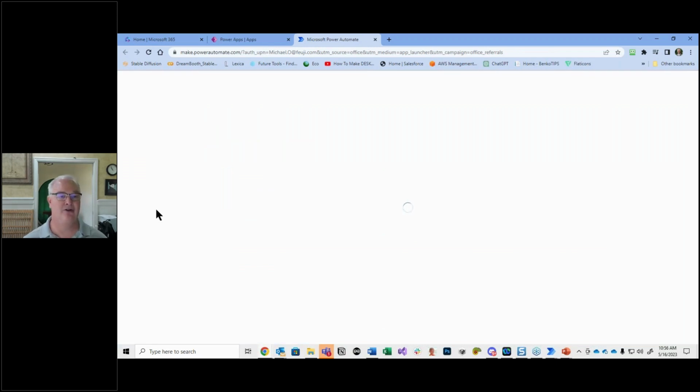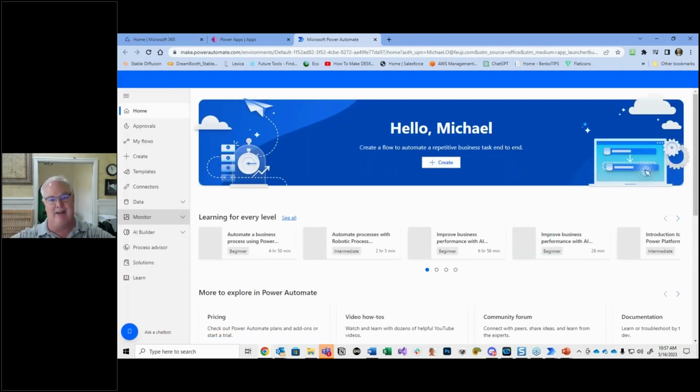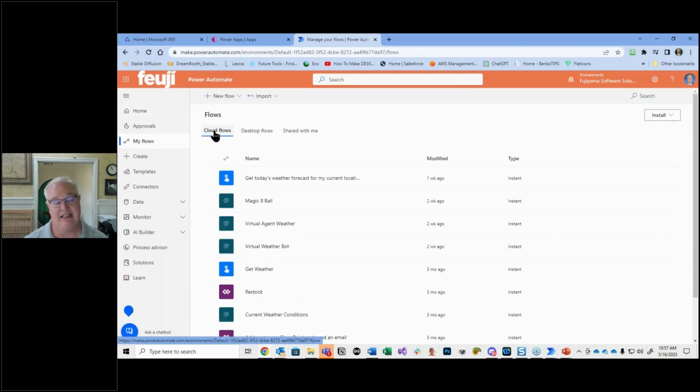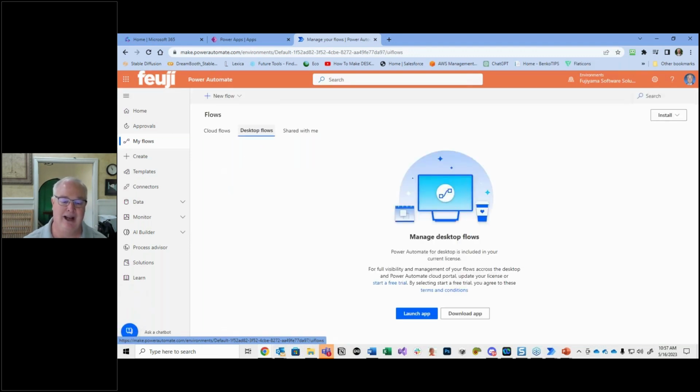When Power Automate loads, now remember, this is Power Automate for the cloud, and this is not the same as desktop. Cloud is for the back-end processes that are happening out in the cloud. Desktop is literally for my personal desktop space, and the two really don't work exactly the same way. They do share information if you have that premium version. So here's where I was talking about. Now that I'm in Power Automate for the cloud, I'm going to go to My Flows, and then you're going to see Cloud Flows. That's what we're in right now. But if I wanted to create a desktop flow, I'm going to click on Desktop Flow. And when I do this, it will say, hey, this is a separate application.